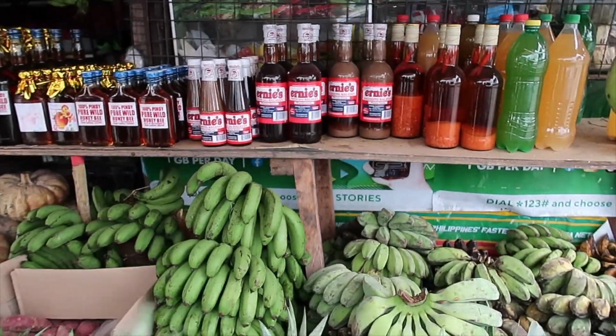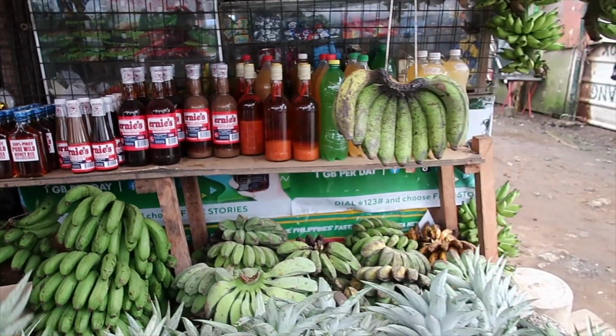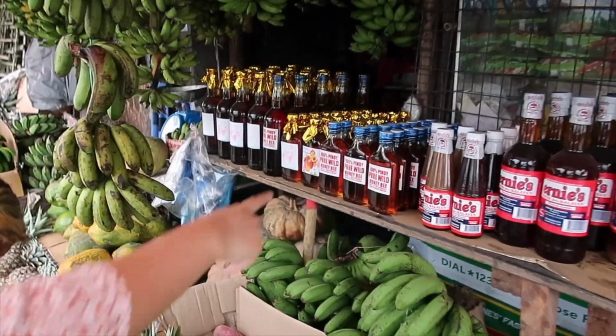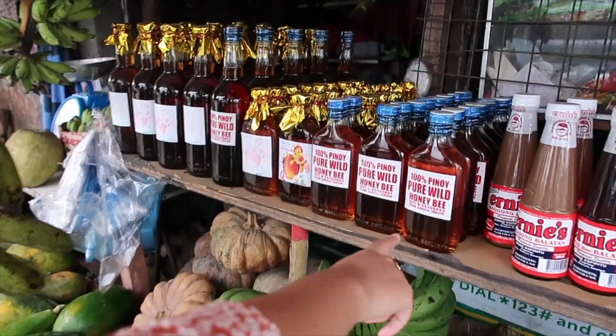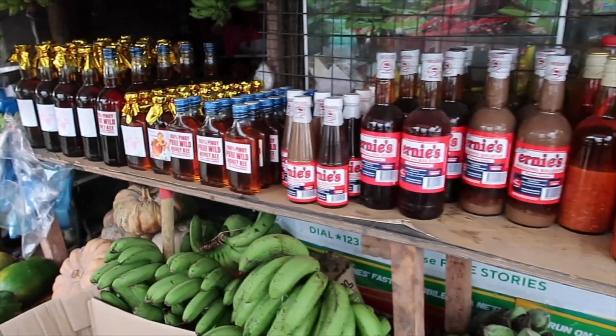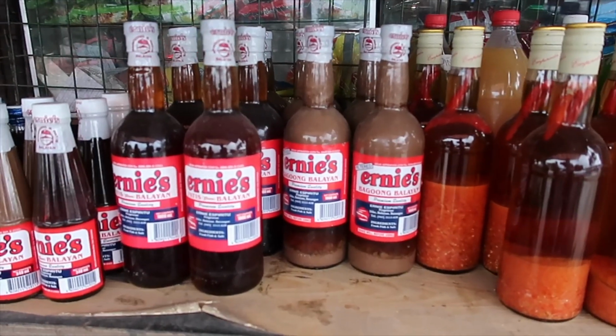Do you like banana? 100% pure wild honey. Magkano po yung ganitong honey? 120 pesos. Suka.